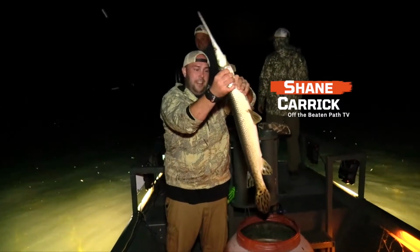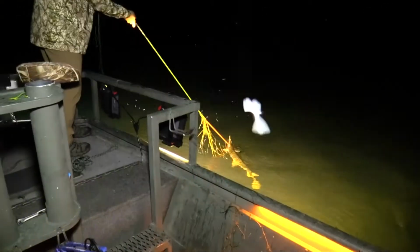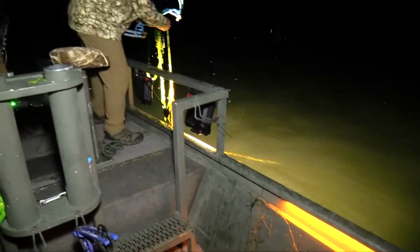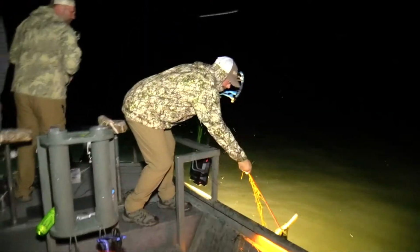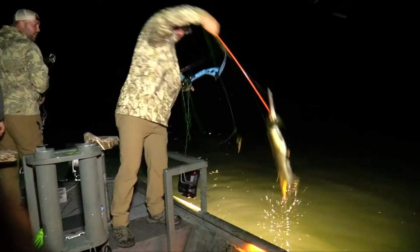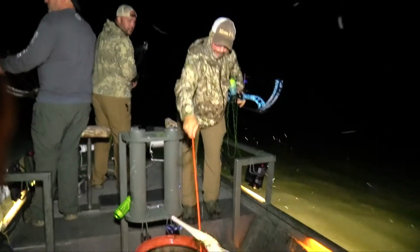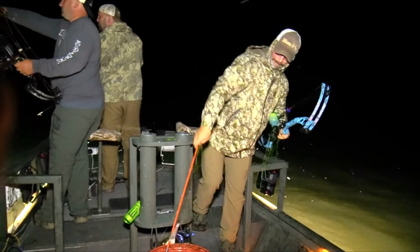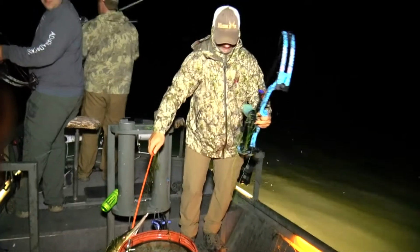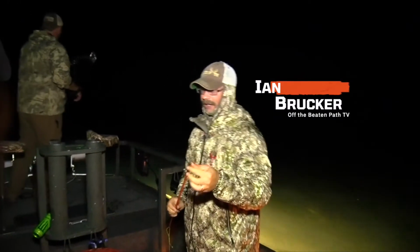That's a good one. Look how fat that is all over the tail. Boy, headshot. Nice. See those splash and he's like, oh, nice fish. Where's that other fish? Gar for the bucket.